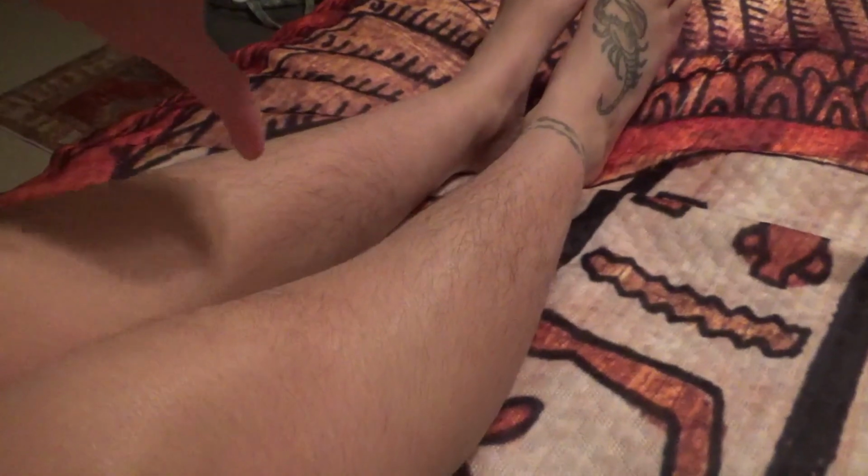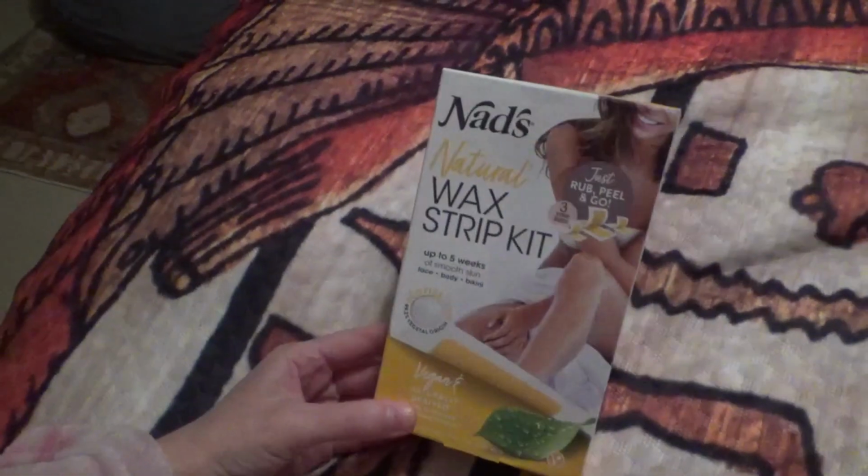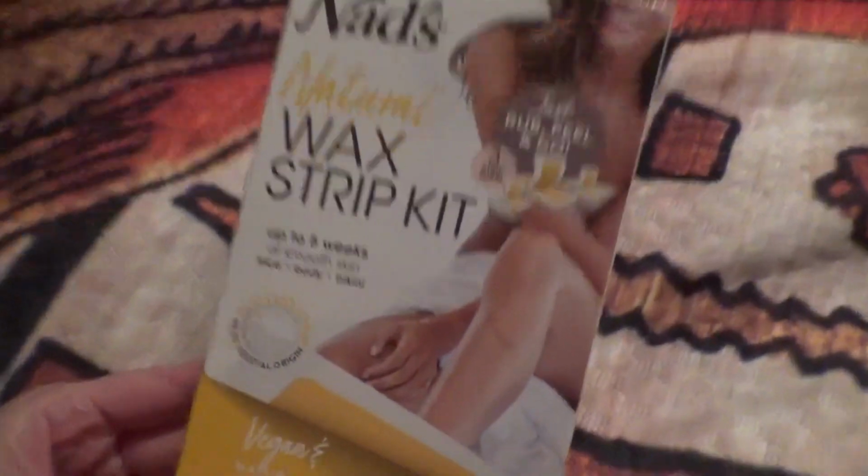Okay, you're all gonna find this really, really gross, but I am having a glow up. This is the before. Boo. Yeah, I don't like the before. Look at that. I am using Nad's Natural Wax Strip. Vegan.